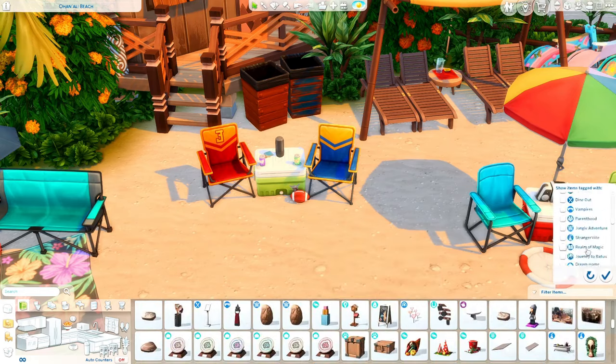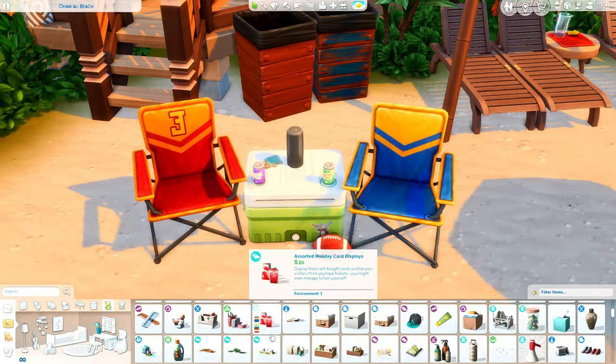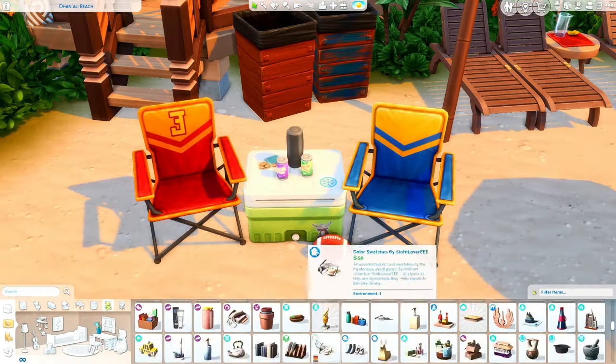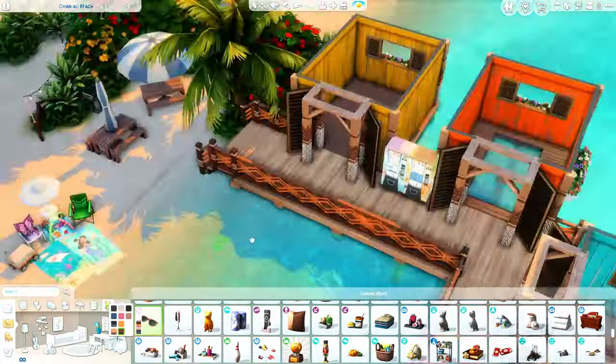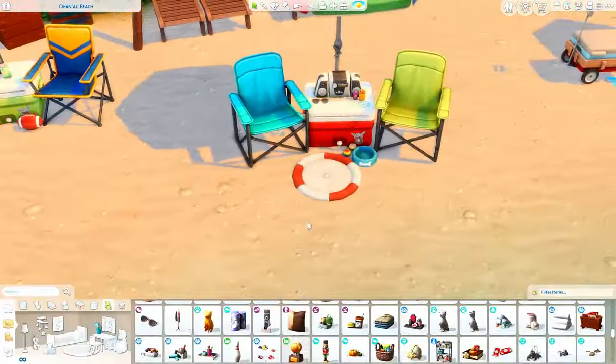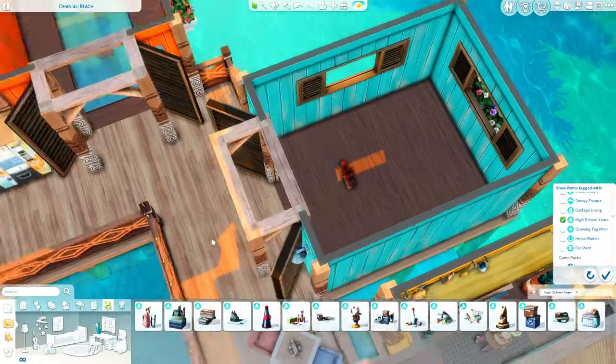I would have put a volleyball thing if we had one. But the Sims team does not have one. And I'm just looking for some other little decor pieces to put out there. And I also pulled out those vending machines. I don't remember which pack that's from.